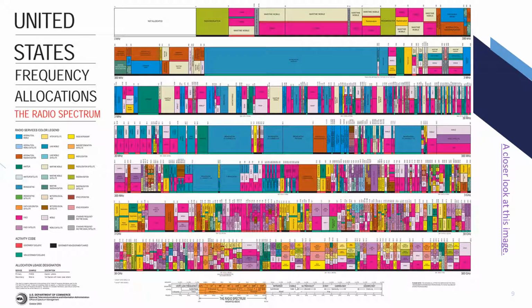Just for another quick visual, I wanted to show you basically the frequency allocations of the radio spectrum. Radio frequencies are a limited resource, and there are some bands that are not able to withstand such long distances.